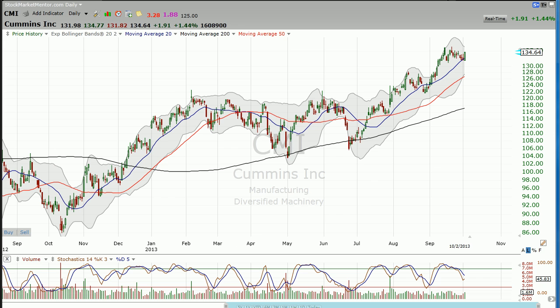But the stock is trending sideways. There's your support right there. The best time to buy a stock like this is on a deep pullback to the 50-day moving average. So if you're buying now, you're being kind of aggressive, but the stock could have some upside. Just make sure if you are making this aggressive buy that you have a stop underneath there.